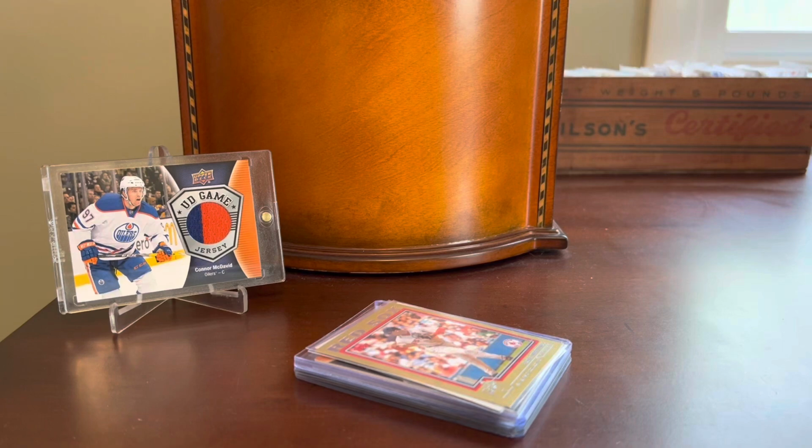We'll get into them momentarily, but it had been a little bit, so I just wanted to pop on, say hello, and check in. So let's turn the camera around and get into these goodies. I have some baseball, some hockey, and even some football cards in this little stack to get to today. So hang tight. All right, let's get into the goods.